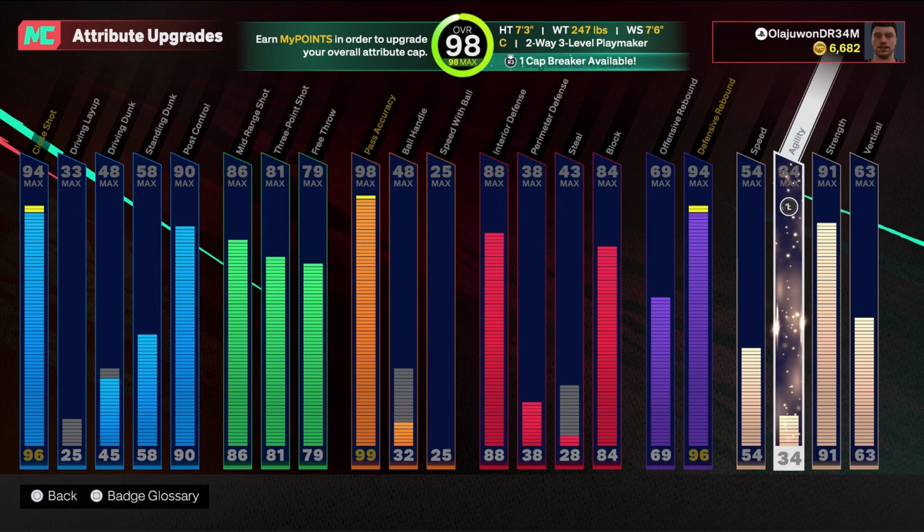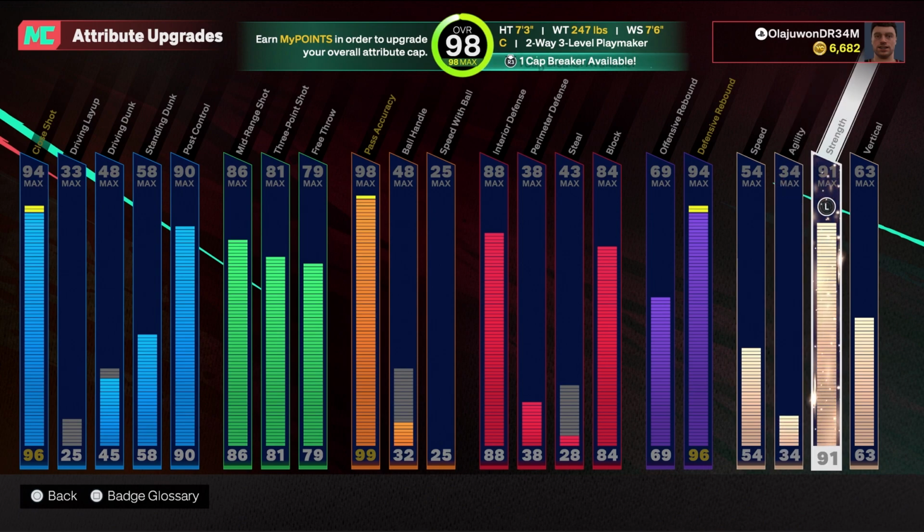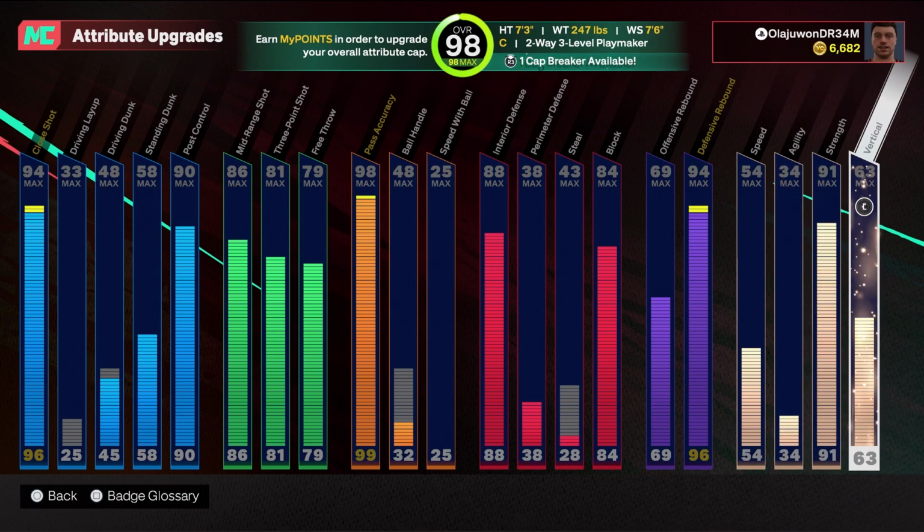Again, Sabonis, a 30-year-old Sabonis, was worn down. His body wasn't what it used to be. He was very slow and not very agile. But he was still a big boy. He had that strength, so we had to go with that 91. And a 63 vertical. He was not nearly as athletic as what he was once he came into the NBA.